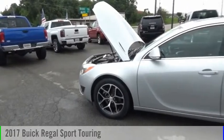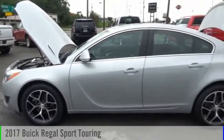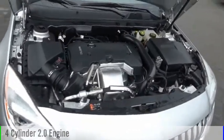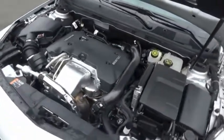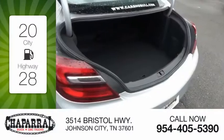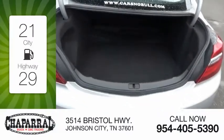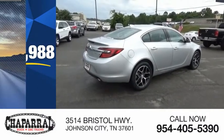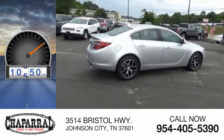You are going to love the 2017 Regal. This vehicle is powered by a front-wheel drive, four-cylinder, 2.0-liter engine. Great fuel efficiency saves you money by requiring fewer trips to the gas station. And is priced below $25,000.